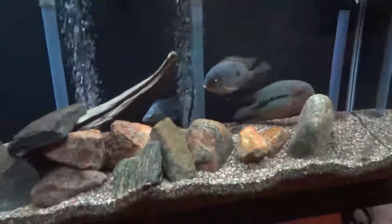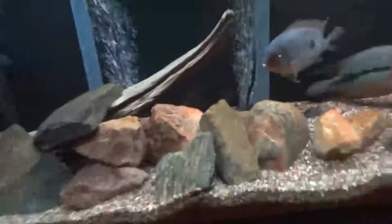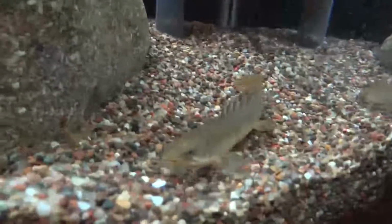My armored catfish. There's an albino pleco hiding in down here. There's some clown loaches in here as well, and another knife back there. I don't know if you can see him right now, and I've got a smaller polypterus here that I'm growing out.